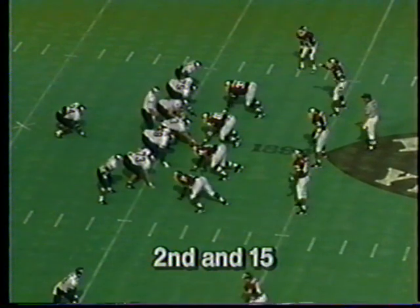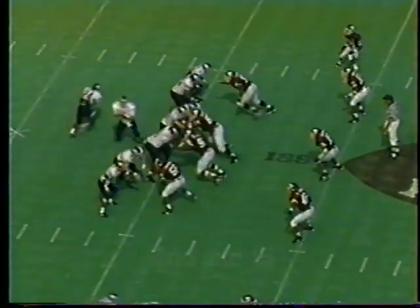Rice must reach the Aggie 44 for a first down, second and 15.